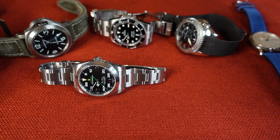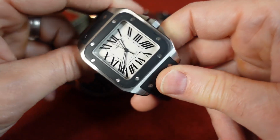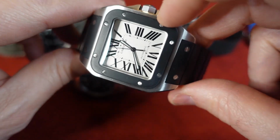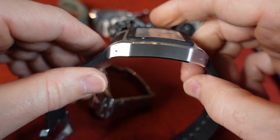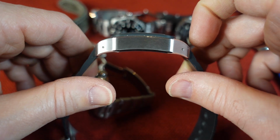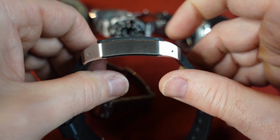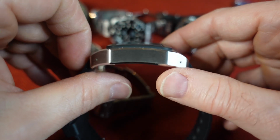And I got to be honest with you, I've been wearing it a good amount lately, and that is the Cartier Santos 100. And this is a really cool watch. You have this black rubber bezel and black leather strap, and just look at that case. You know what I mean? The side profile. I just love how it contours the rest. Even the case back contours to that shape, and so does the crystal.